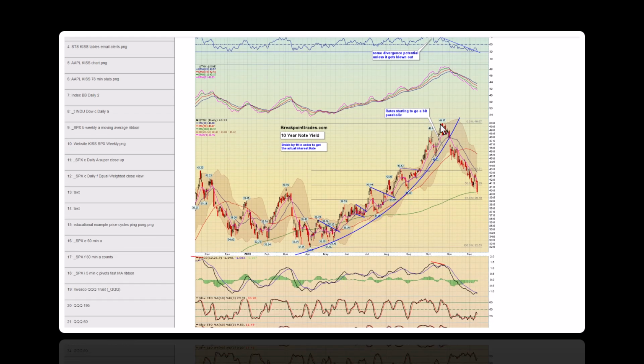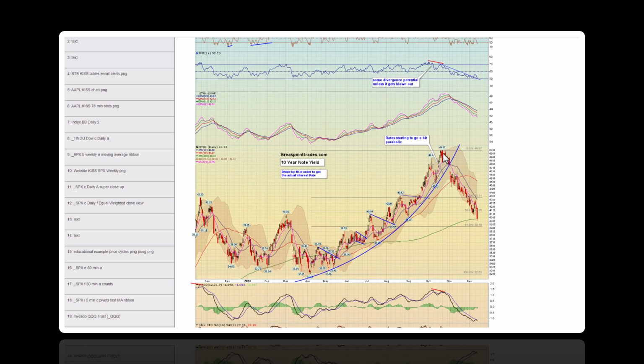Remember, this whole market rally is basically the inverse of what the rates have done. Think about it. Late October is when the rates topped. That's when the market bottomed and has had its V rally.